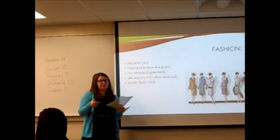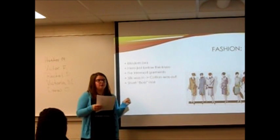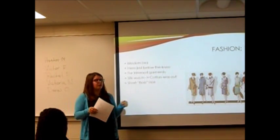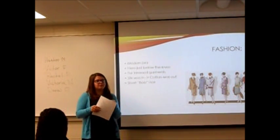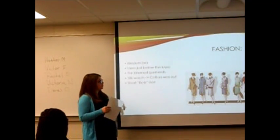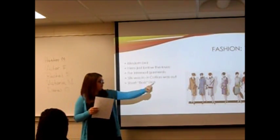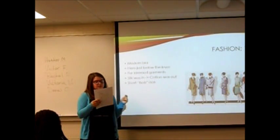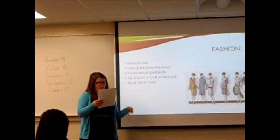Silk was also very popular during this time, it signified being rich and high class, and cotton started to be not as important, people stopped wearing cotton because it signified that you were poor and couldn't afford silk. And hair was also worn in a short bob style. As you can see, all of the women in this picture had short bob style hair, and all the dresses started to hit right about at the knee.